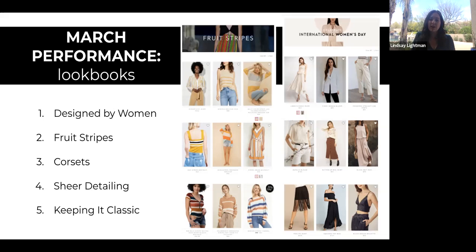Stripes was our second top seller, really, really popular. Corsets, cropped looks, not just corsets, but also anything from a cropped look to cropped sweaters, cropped tops. Again, that makes sense as people are starting to think about going out, especially younger people going to bars and stuff like that. That kind of outfit makes a lot of sense for them.